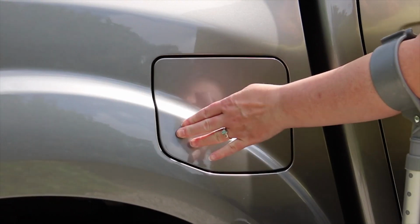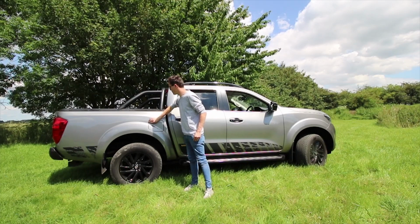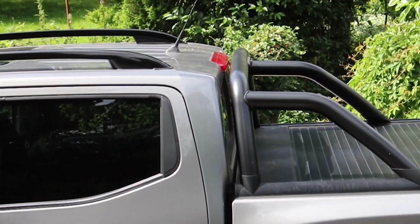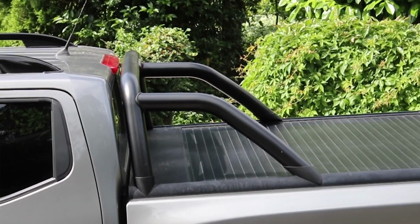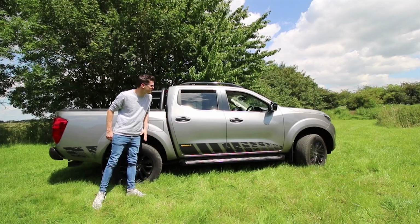Funnily enough, you have 2 filler caps on this car, one for the AdBlue and one for the diesel. You also have an electronic slip diff, and these bars and the rolling cover are a £2,500 option. I do particularly like this decal along the side.